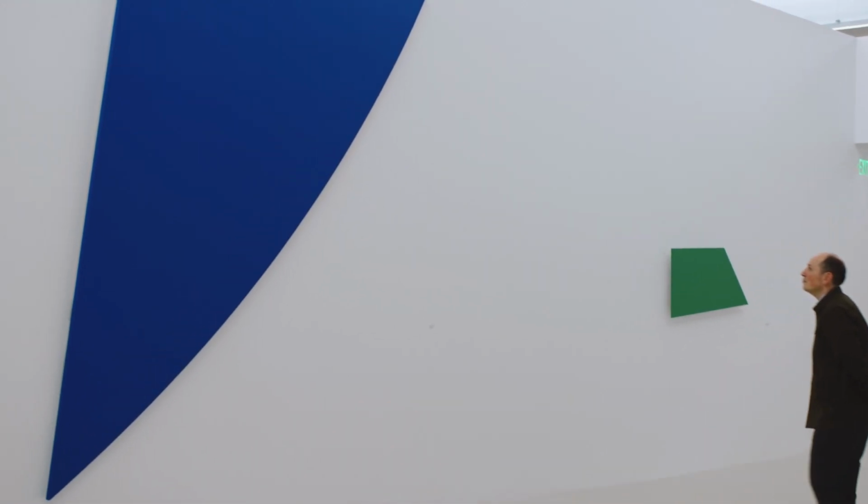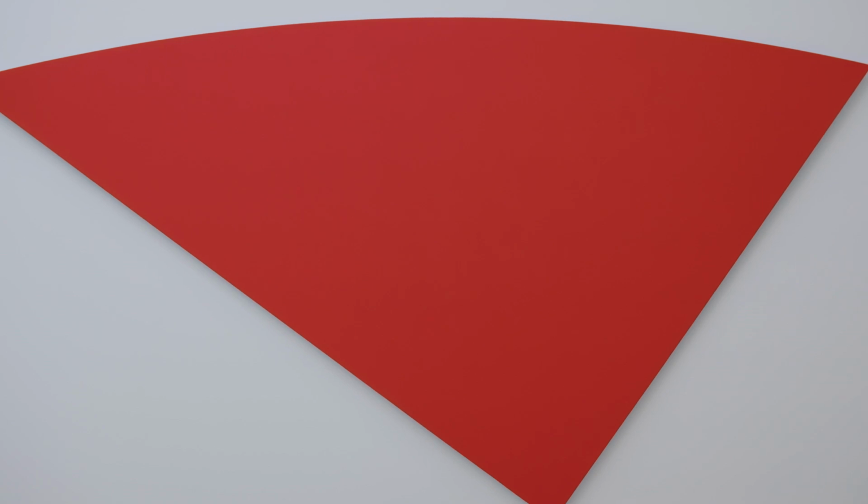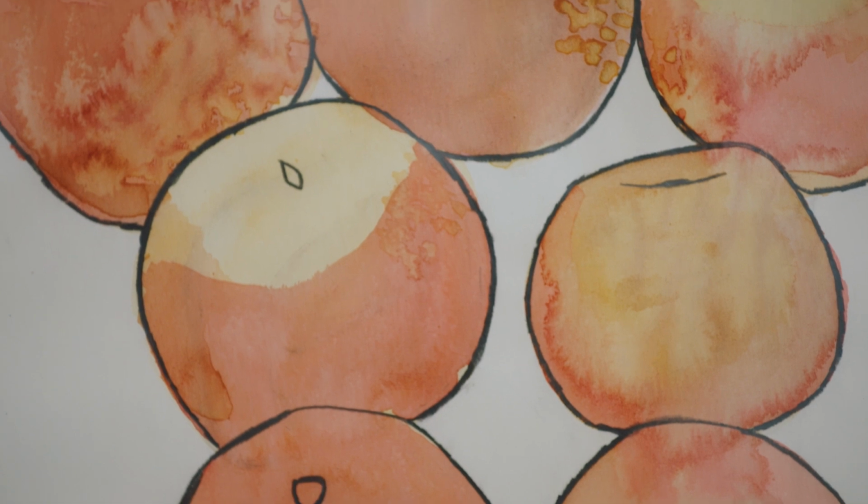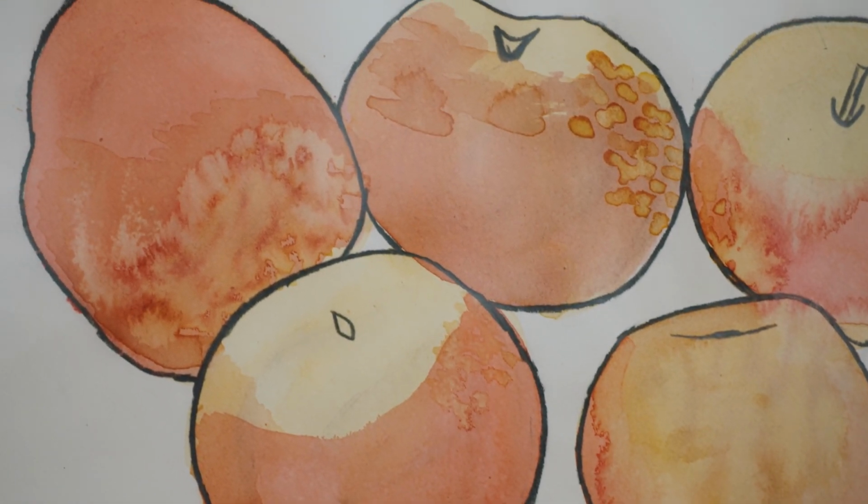We have really large-scale works, bursts of color that float and vibrate on the wall, joined panel paintings, sculptures, both indoor and outdoor. And we have these small, intimate, early paintings where you could imagine him working on these pieces in his studio.